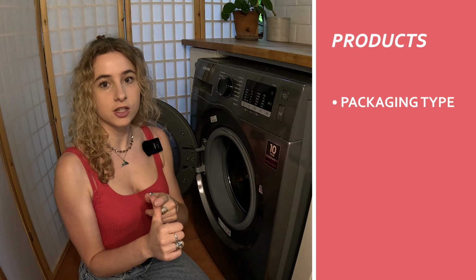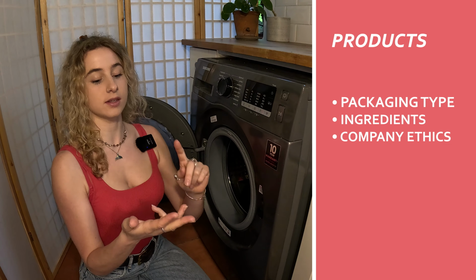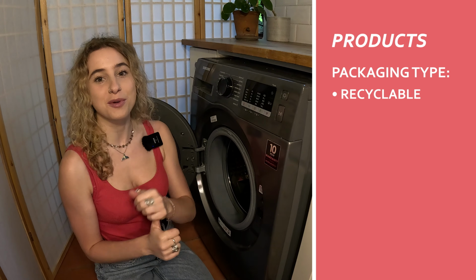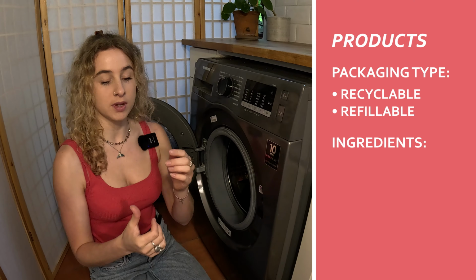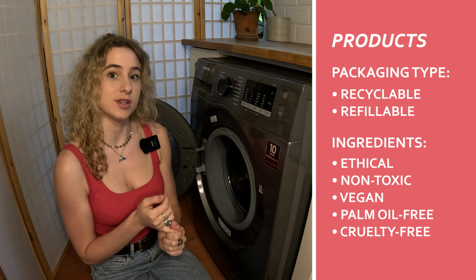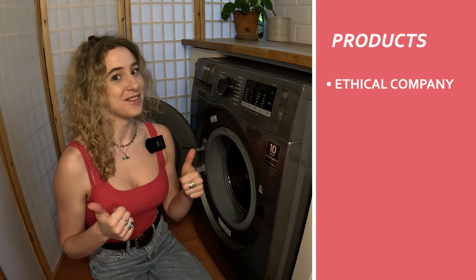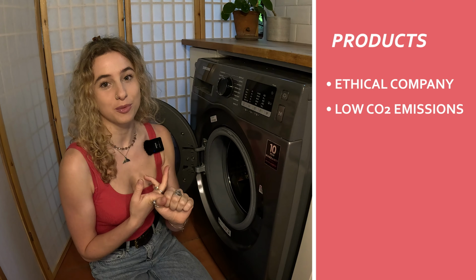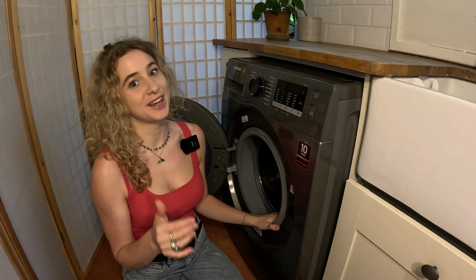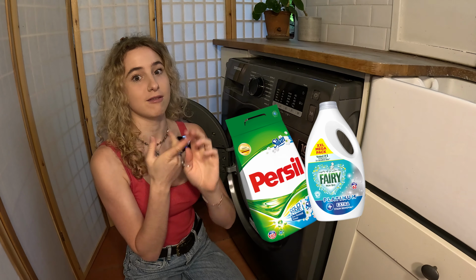So we're considering packaging type, ingredients, company ethics, CO2 footprint, and microplastics. We want the packaging type to be recyclable and refillable, and we want the ingredients to be ethical, non-toxic, vegan, palm oil-free and cruelty-free. We want the company to have good ethics, to have a low carbon footprint, and to have no microplastics in the product that we're using. So we're steering clear of your damaging and corrupt Persil, Fairy, Ariel.